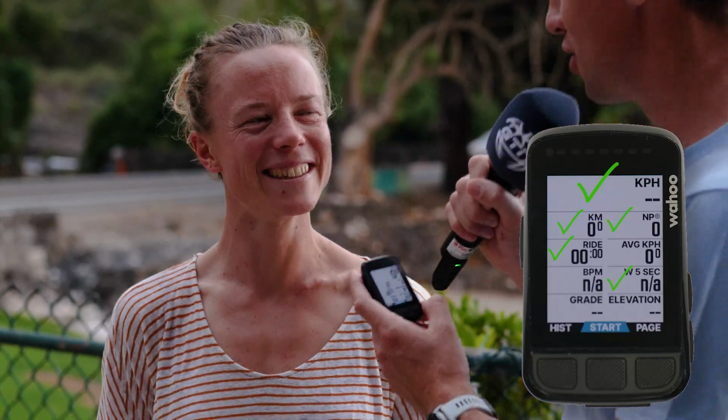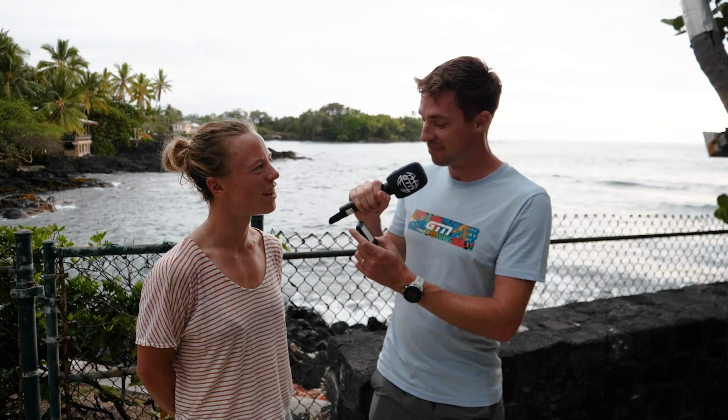So it's speed, which you got right, and then distance in kilometers. On the same line, normalized power. Then ride time. Oh yeah, time. Yep. And then average kilometers per hour. And then beats per minute and watts 5 seconds. Heart rate, yeah, obviously.